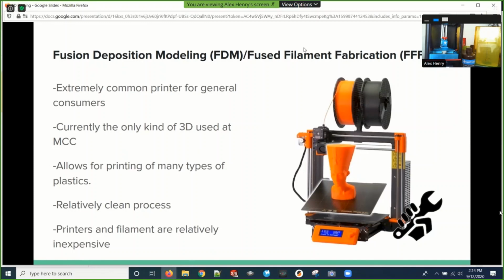So this is our really common 3D printer. You guys are going to see this at McCutcheon quite a bit if you get to go into class. Mr. McKeever, Mr. McKee, and Mr. Ressler all have at least one of these types of 3D printers. Currently, it's our only type of printer used at McCutcheon. Not necessarily the only type you have access to, but it's the only kind that we actually have at McCutcheon. It's really convenient because it allows printing from a lot of different types of plastic. It's a relatively clean process, and the printers are relatively inexpensive, and the filament material is also relatively inexpensive.